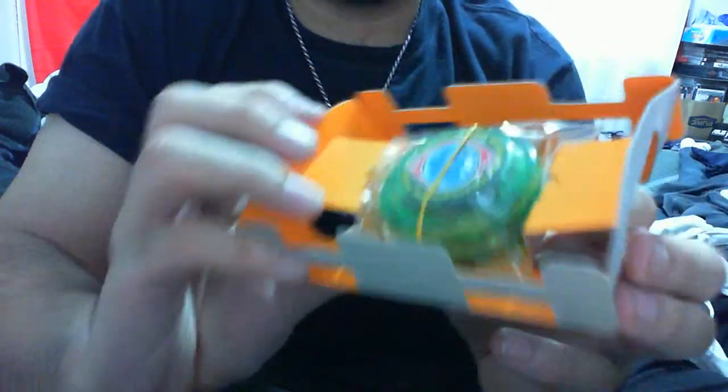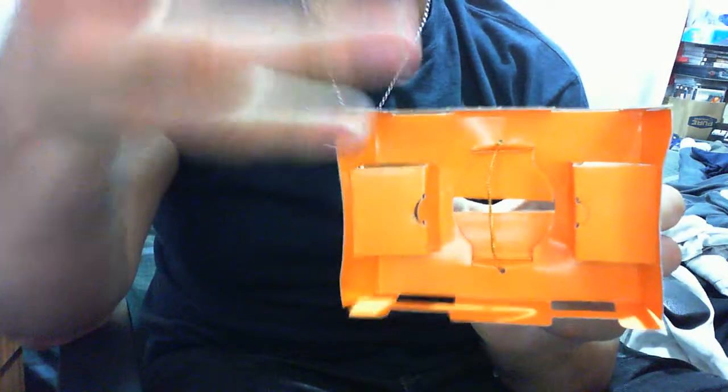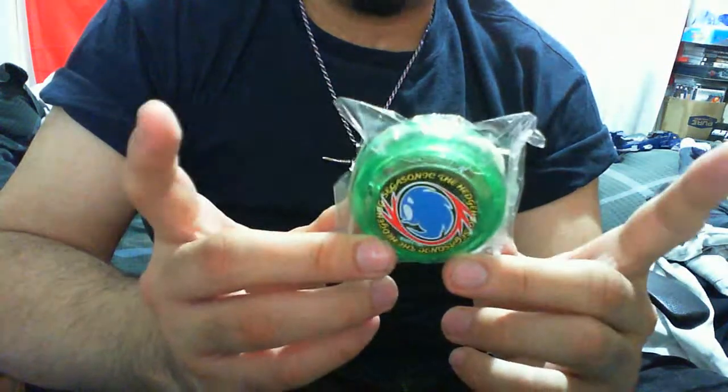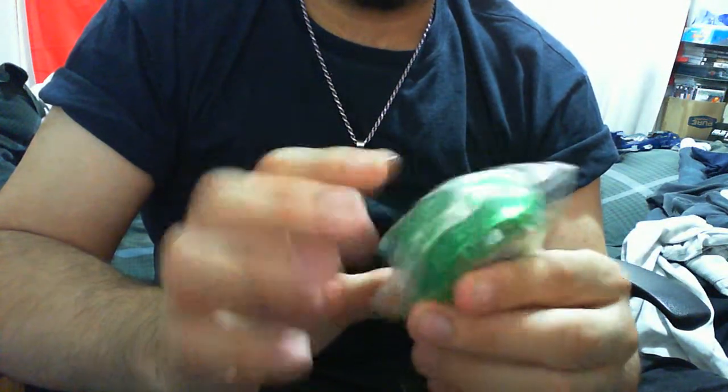Pretty nice. Now, I will remove it out of the little thing. So this is just its carry case, for lack of a better word, with a little cotton string that just holds the item there. This also has to be in immaculate condition, or the best you can get it. So you put that there, and this is the actual item. I'll tell you what, it's a pretty nice looking yo-yo.